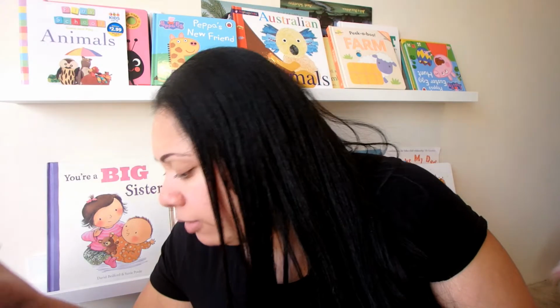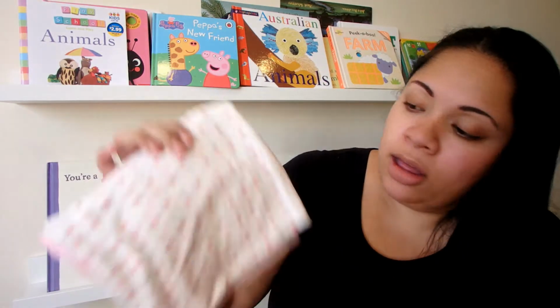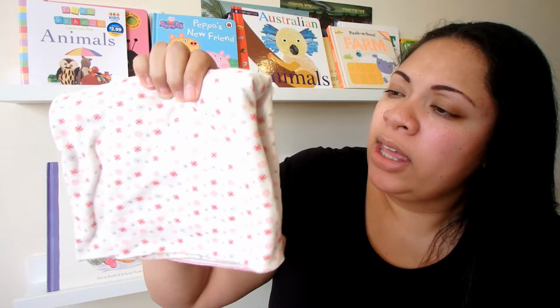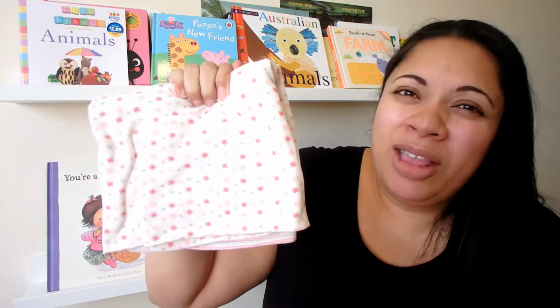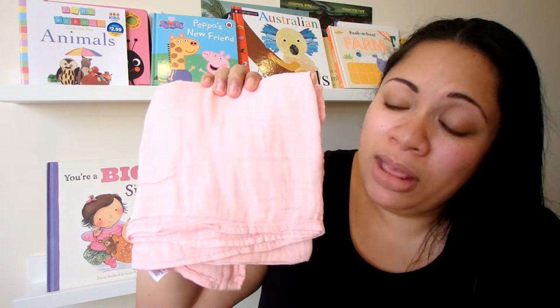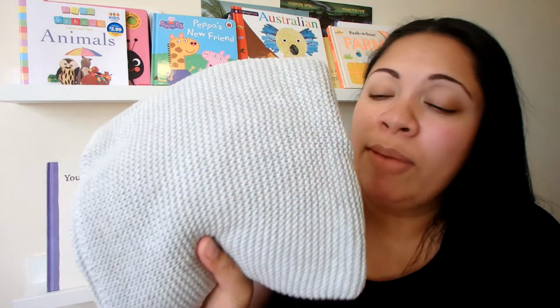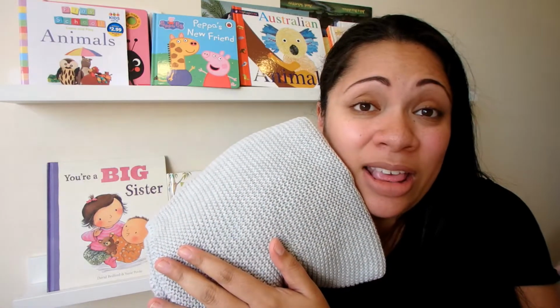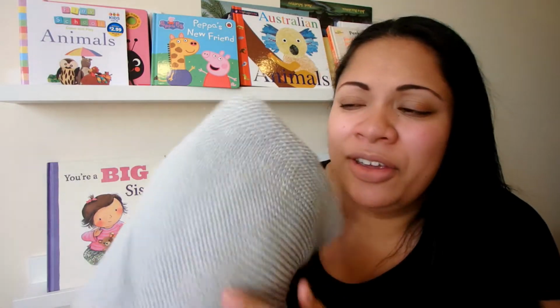And then I have a couple of blankets. Actually, 3 blankets I have. I have this pumpkin patch swaddle. It's kind of like a jersey material, but there's minimal stretch to it. I have this plain pink muslin. And I actually have this grey marl knitted. This is new. This was a gift for the new baby.